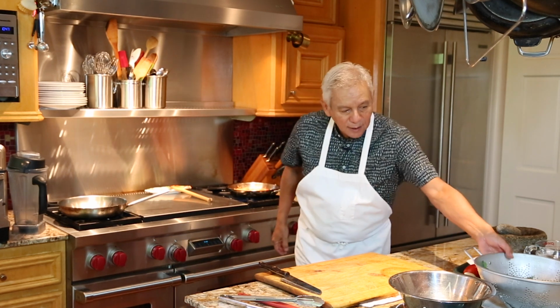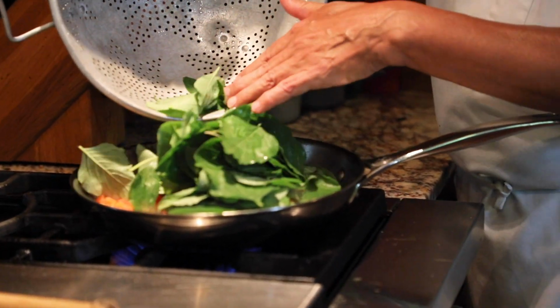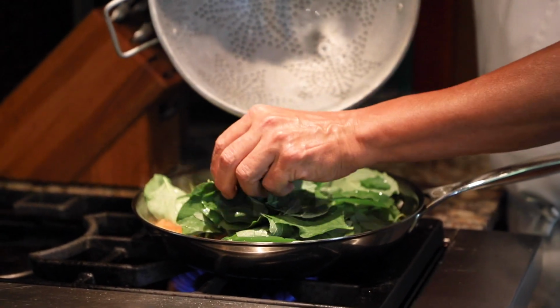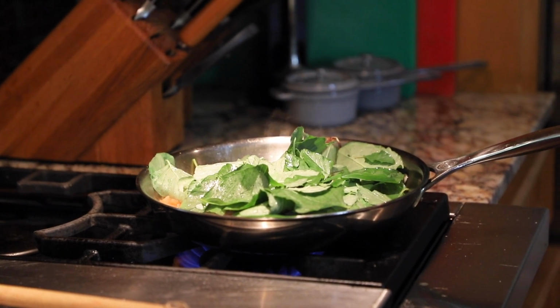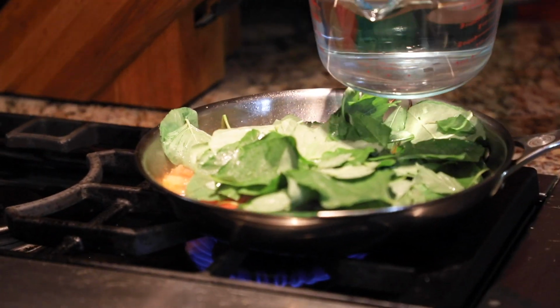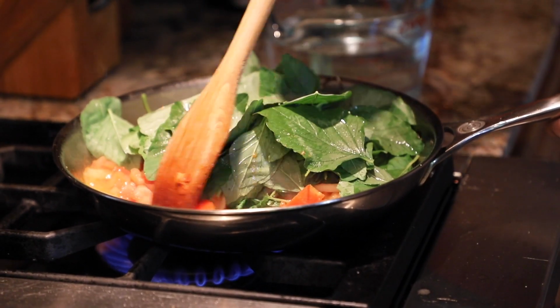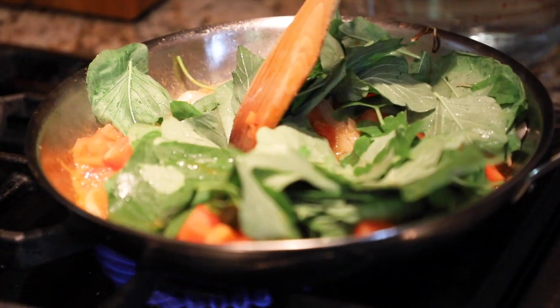Then we add the amaranth. There we go. And then it's going to steep in all of those. See that lovely? Look at that. All the sugars are coming out, and the color is beautiful. And then we douse it with water, and then we'll cook it for about a half an hour.